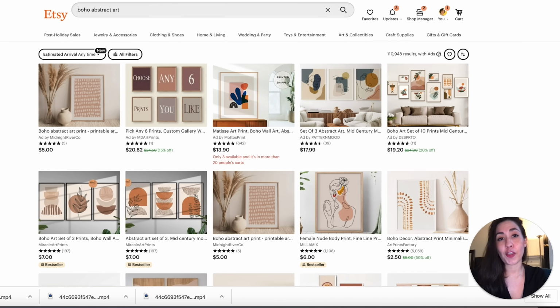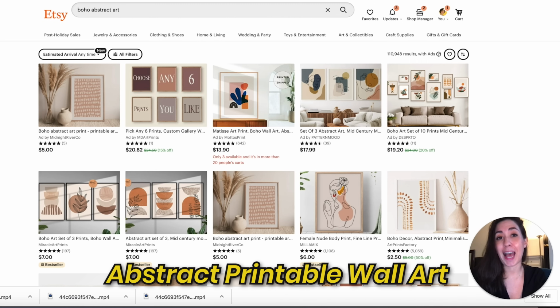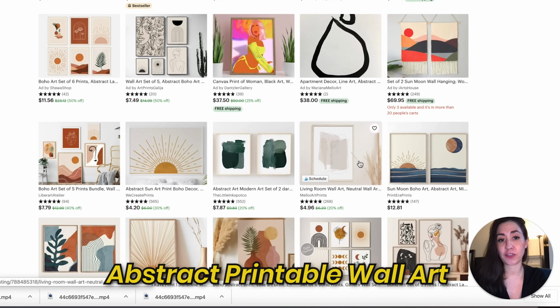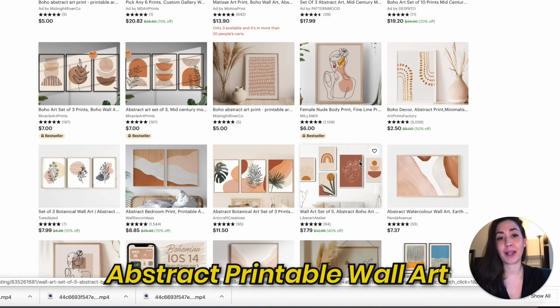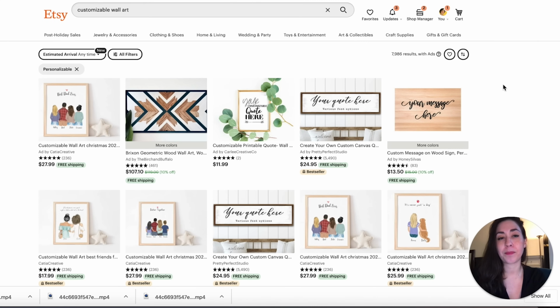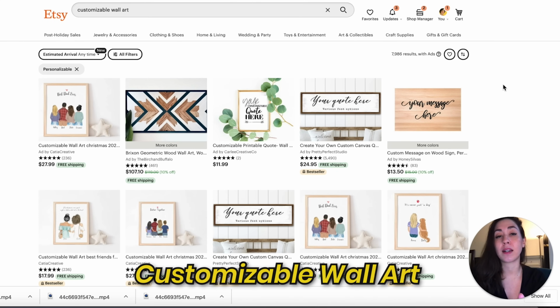Another popular niche for wall art is abstract printable wall art. This is a very popular niche. A lot of people search for this. It also is very competitive, but if you are willing to do the work, you can stand out amongst the crowd. And lastly, you can create customizable wall art.